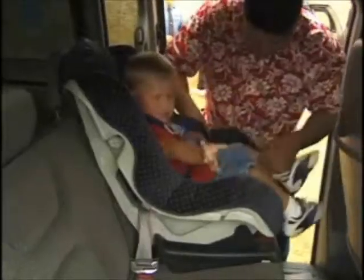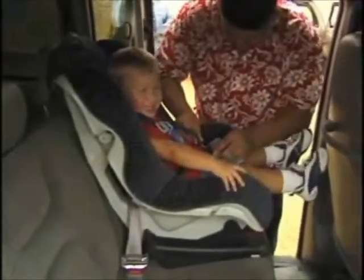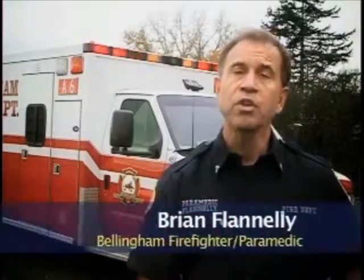Conditions change, and you need to be able to change with them. Make sure that you and everyone else in your vehicle are wearing your seatbelt. And last, if you're approaching a collision scene, please don't pay attention to the wrecked metal. Instead, watch out for any emergency personnel that may be present. We watch out for you. Please watch out for us.